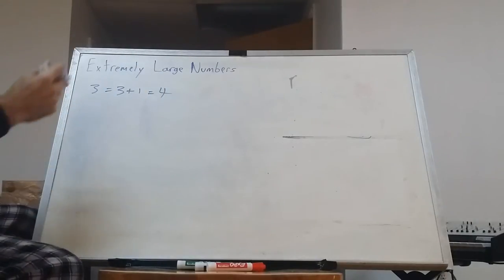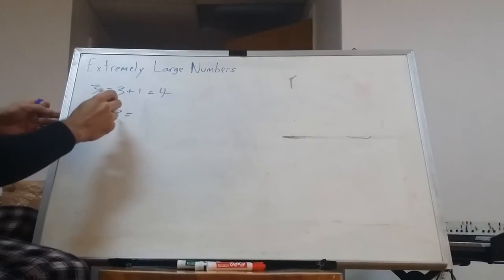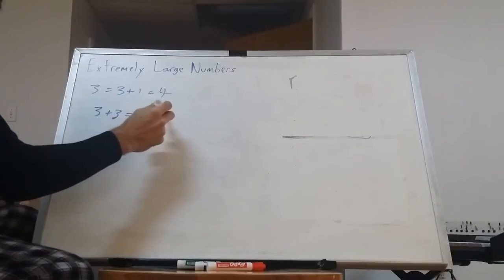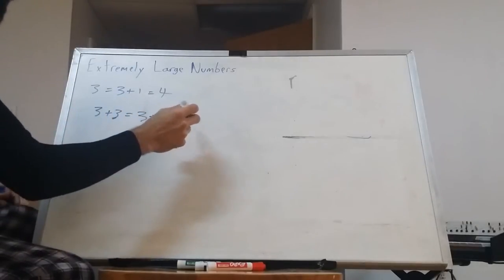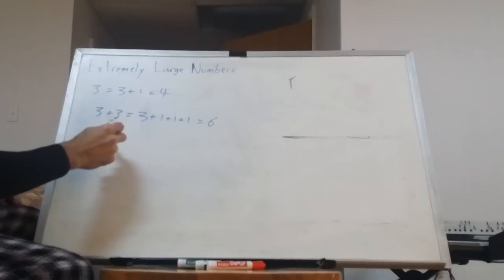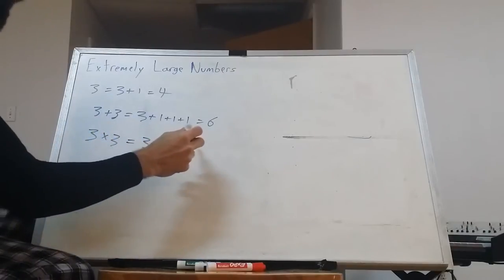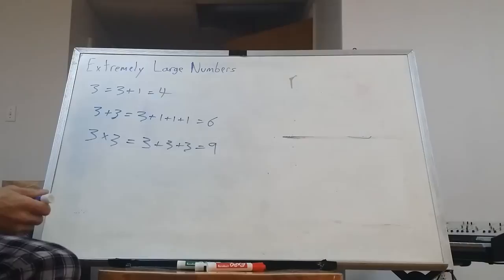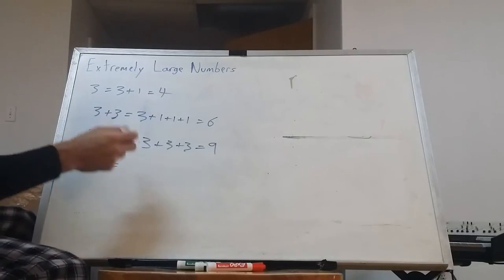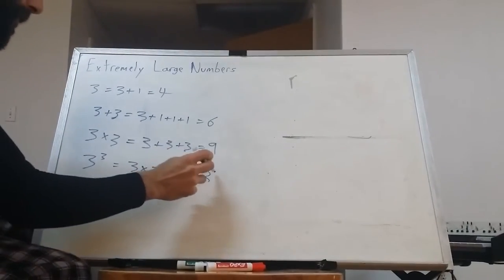So, if we were to define addition now, what would addition be? Well, addition would just be repeated successorship. Another way of writing this is 3 plus 1 plus 1 plus 1 is equal to 6. Now let's move on to multiplication. What is multiplication? It's repeated addition. So we have this, 3 plus 3 plus 3 is equal to 9. Now move on to exponents, 3 to the power of 3 is repeated multiplication. 3 times 3 times 3 is equal to 27.